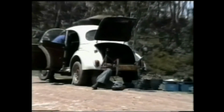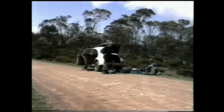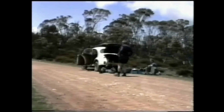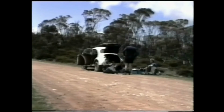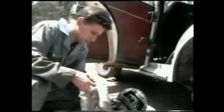Half an hour after that, we managed to break a half shaft. So we have to put another one in. Not the half shaft, it's the disc bust. Woohoo! How far has this disc gone? 1,000 kilometres?